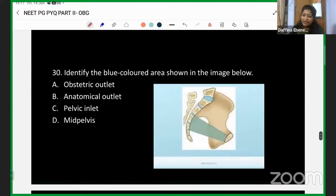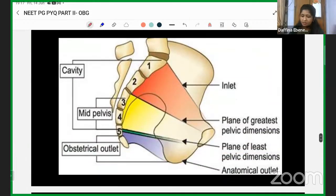Identify the blue colored area in the image below. Before that, we'll look into the different areas of the pelvis and then we'll come to that question. As we all know, the maternal pelvis has a pelvic inlet, a plane of greatest pelvic dimension, a plane of least pelvic dimension, an obstetric outlet and an anatomical outlet. These are the different parts. The inlet is from the upper border of the pubic symphysis to the sacral promontory. That is your inlet.